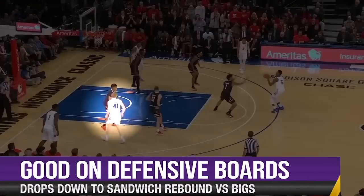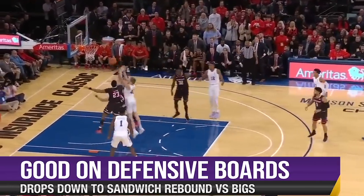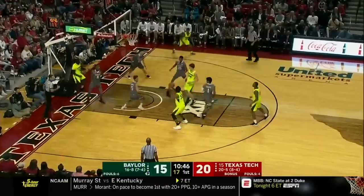Lastly, he's good on the defensive boards, battling with bigs on switches even if he doesn't always win, and drops down from the perimeter to help his bigs out by sandwich rebounding.